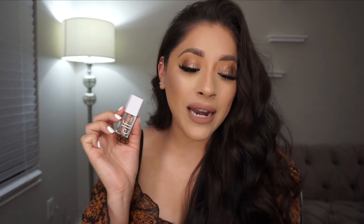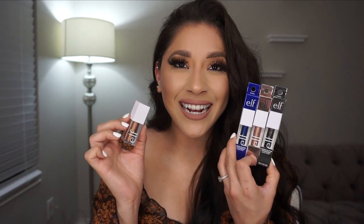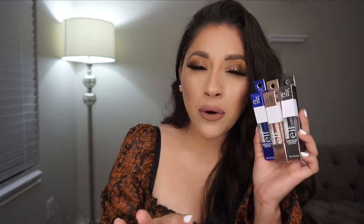This one I picked up first. It's in the shade Copper Pop. And once I fell in love with it, then I went out and I picked up 3 other shades. I haven't actually tried any of these 3 quite yet. I'm so excited to try the black and blue. I definitely want to do like a drugstore makeup tutorial or drugstore get ready with me using either the blue or the black so I can try it out.